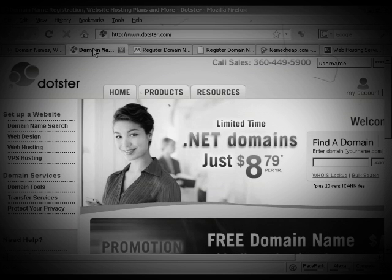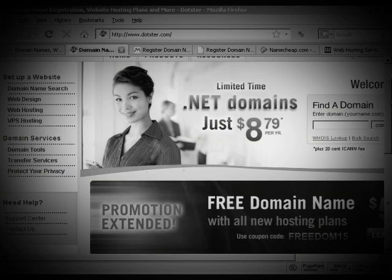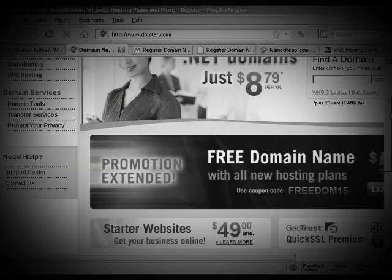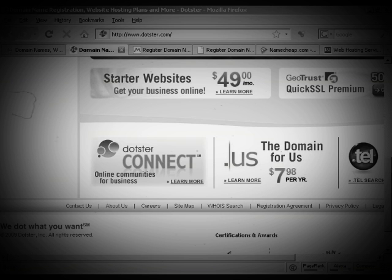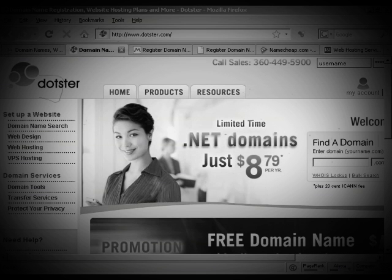Another one is Dotster, and Dotster are very reasonably priced, and they do .com, .net, .org, .biz, .info, .us, .ca, .tv, .name, .cc, .md, .co.uk, .us.com, and so on. And they've got special offers going all the time, so it's worthwhile checking back from time to time. They also do hosting plans and so on, and so there's quite a lot of stuff here on Dotster.